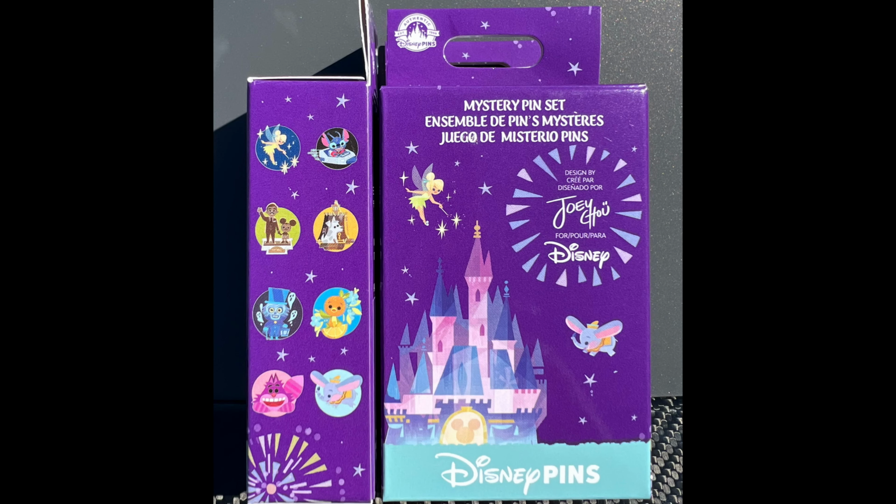Then there was a new Joey Chou Disney Parks Mystery pin set. This appeared at Disneyland, coming soon to Walt Disney World as well. Very popular set, 8 different character pins in total. They feature Tinkerbell, Stitch, the Partner Statue, Pirates of the Caribbean Dog, Hatbox Ghost, Orange Bird, Cheshire Cat, and Dumbo. That's open edition with a retail price of $17.99.